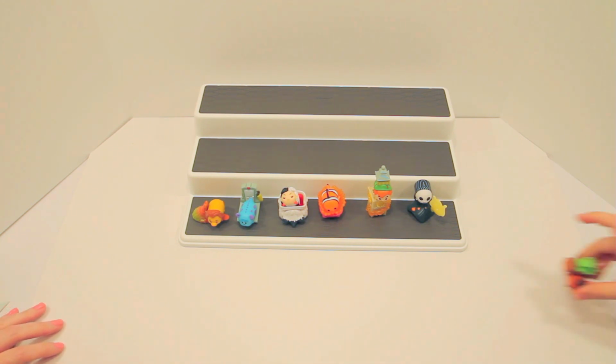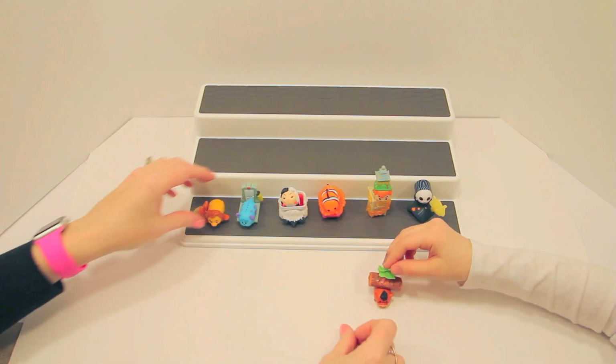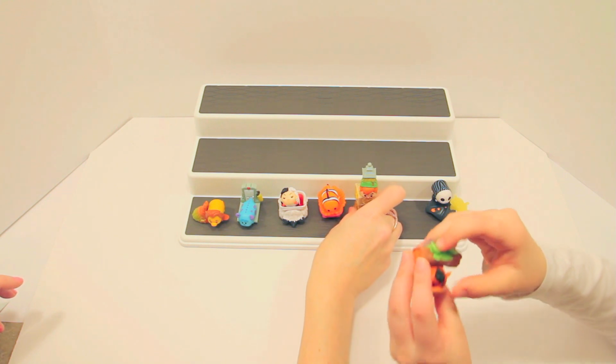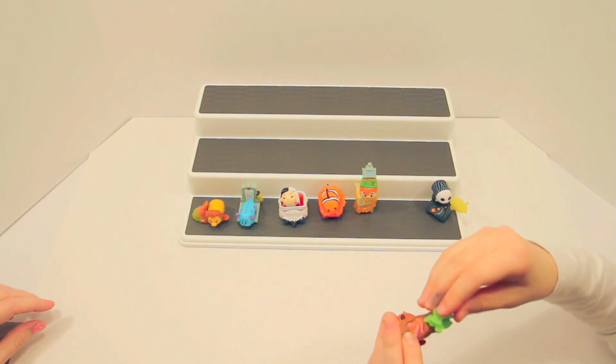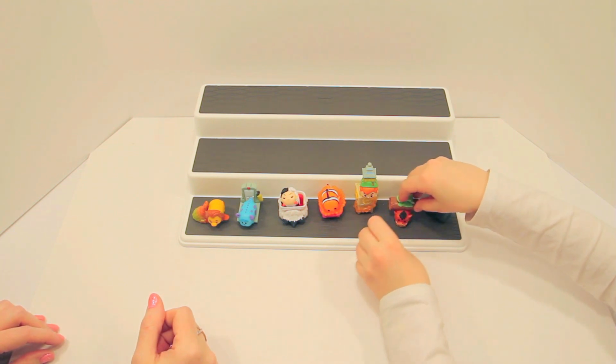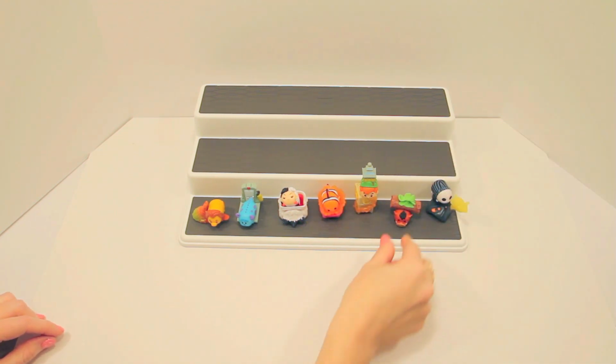Oh, Pumbaa's built. Oh, Pumbaa. Oh, we forgot about Pumbaa. Oh, let's squeeze him in. Squeeze him in. And here's him. Yeah, and these actually go on top of the glass. Oh, that's cool. He looks cute there.